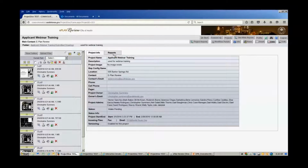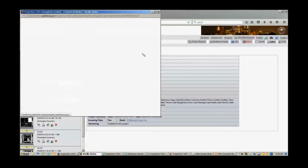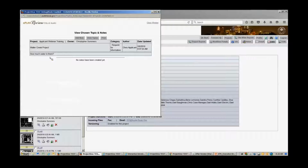So as intake, I'm going to now, oh, and I see a note. Let's go see what that note is. Waller Creek. Okay, Chris Applicant wrote me a note and it says, how much water is there in Waller Creek? That's a really great question. I don't know. So I can add a note.